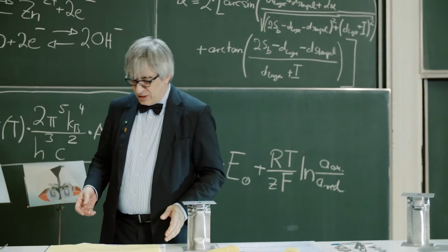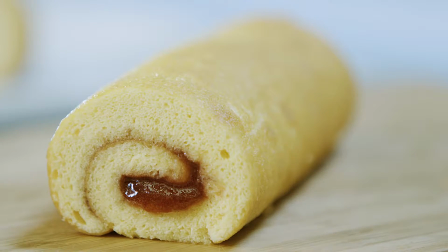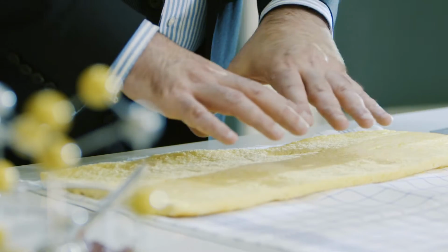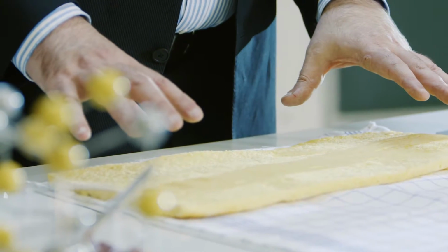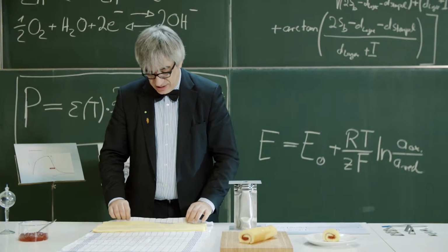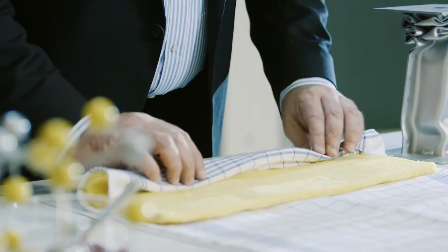In order to roll up a roulade, you have to place it on a damp towel. The damp towel ensures that the edges of the roulade are adjusted properly. When I roll up the roulade, the material doesn't tear.